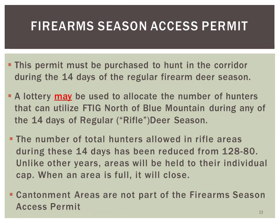The Firearms Deer Season Access Permit must be purchased to hunt in the corridor during the 14 days of regular firearm deer season. Hunter capacities in training areas open to firearms hunting may be restricted during the 14 days of firearms season. A lottery system may be used to allocate the number of hunters. Cantonment areas are not part of the firearms season access permit.